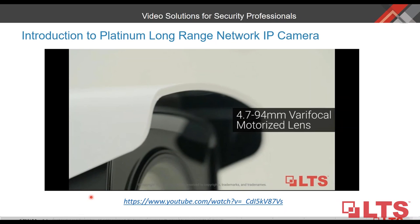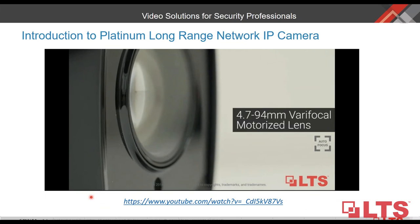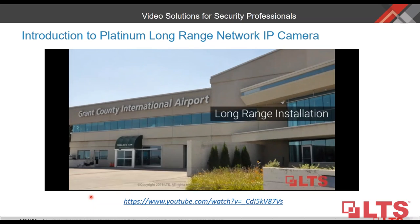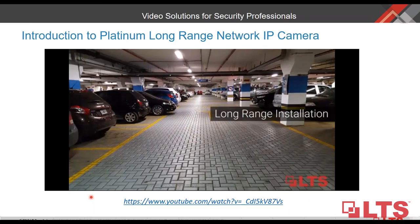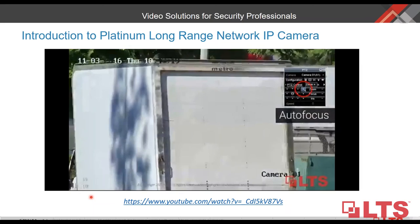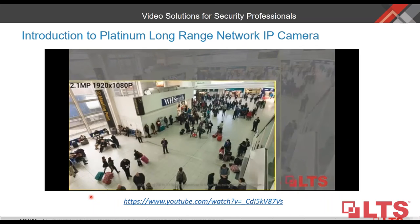So the first thing, we know this camera is 2.1 megapixel. It has 4 matrix IR LED and up to 394 feet. And the motorized lens is 4.7 to 94 millimeter. It's about 20 times. And of course, the sensor we use is 1/2.8 inch.